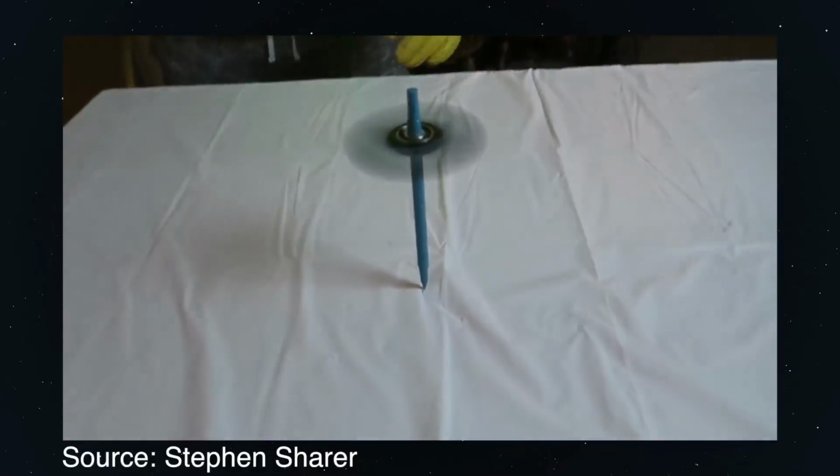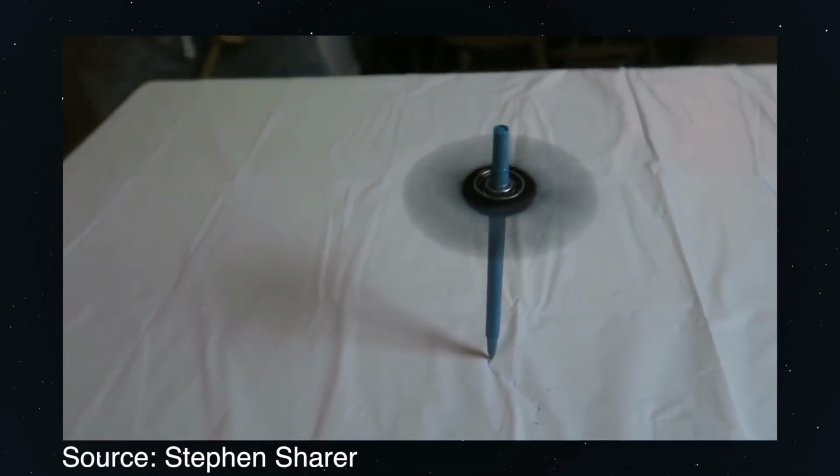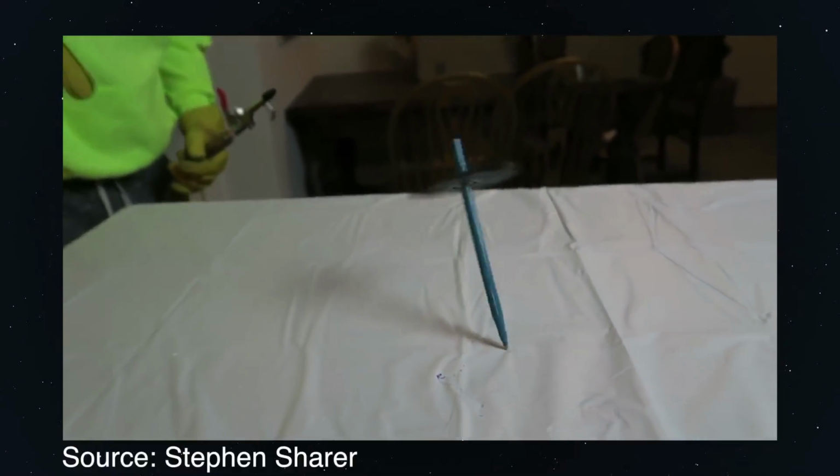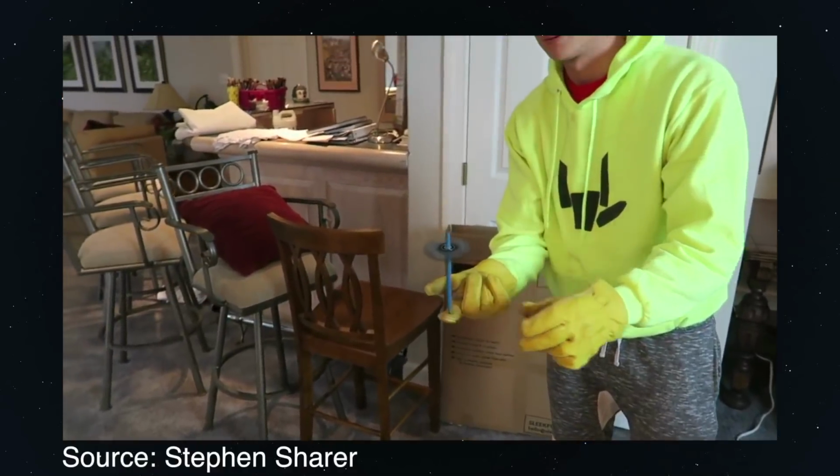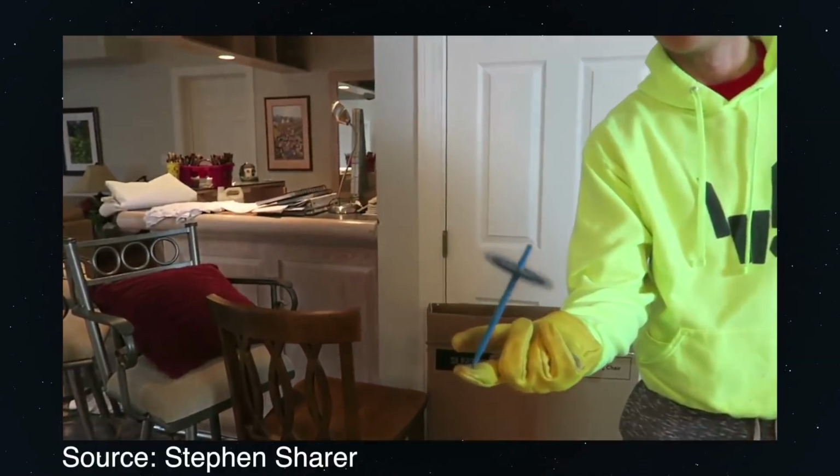Let's supercharge it and see what happens. Whoa, no way. Look at that. Fidget spinner on a stick. That is insane. Whoa. I don't want to hit the table. Okay, going fast. Here we go. Will it balance? Oh. Whoa. Look at that. It's like magic.